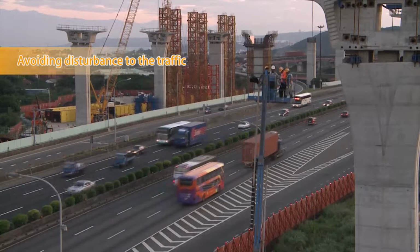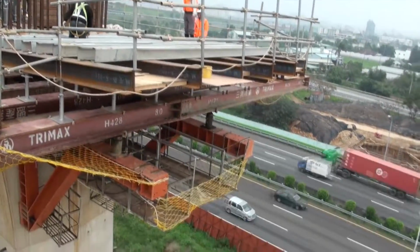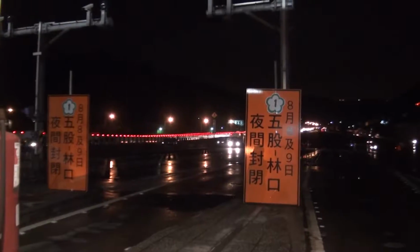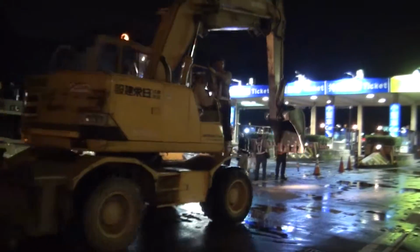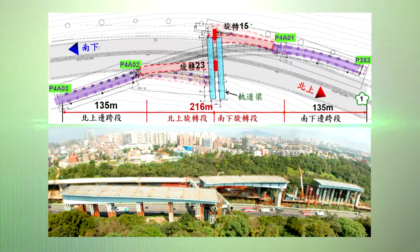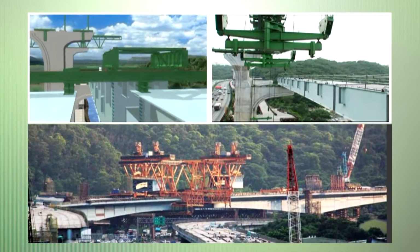National Freeway No. 1 is northern Taiwan's most important transportation artery. Hence, to avoid interruptions to the existing traffic flow, the contractors were not permitted to use the existing freeway space and had to work during the night in order not to interrupt the traffic flow. Special bridges were employed to construct the overpasses above the freeway to demonstrate the extraordinary engineering design.